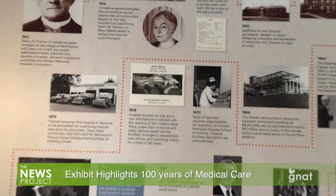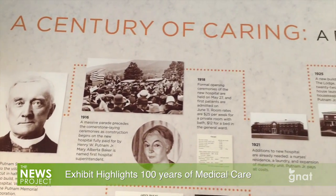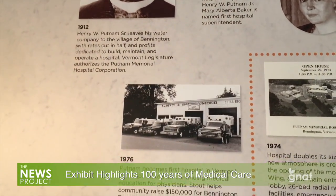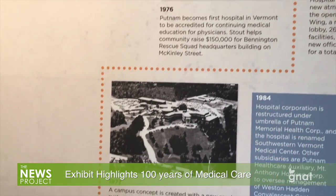Meanwhile, the SVMC is gearing up for a day-long centennial celebration in Bennington on June 10th, with a series of events that includes a community barbecue, a parade, entertainment, and a 5K run. And if you were born at SVMC, you can join the crowd for a group photo.